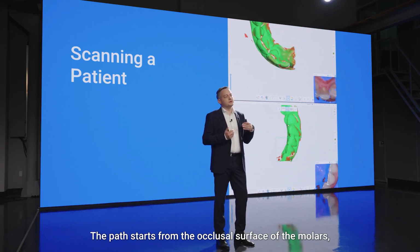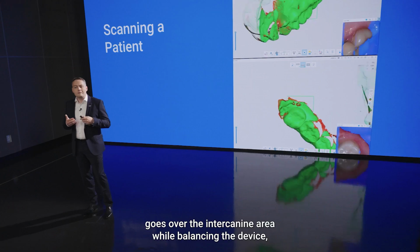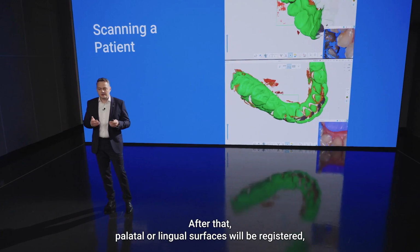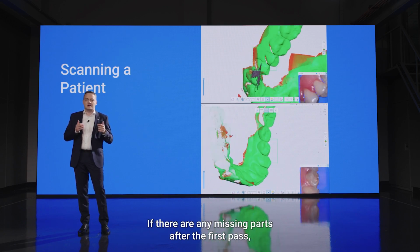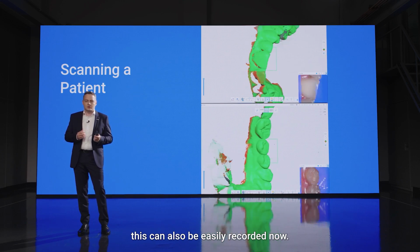Scan pass starts from the occlusal surface of the molars, goes over the intercanine area while balancing the device, and continues capturing the occlusal surface of the molars to the opposite side. After that, palatal or lingual surfaces will be registered, while the vestibular side will be left for last. If there are any missing parts after the first pass, this can also be easily recorded now.